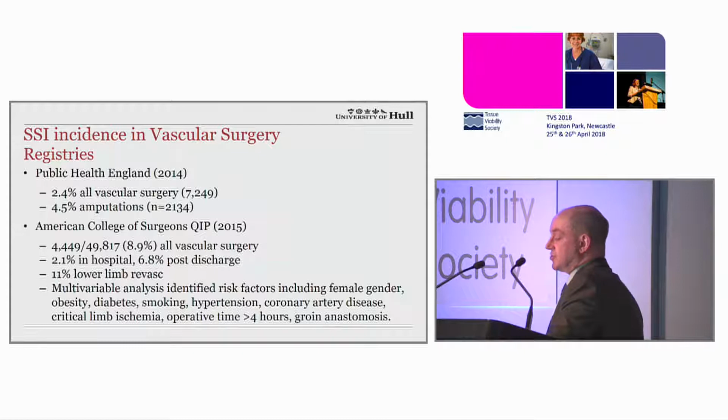The American study also identified that surgical site infection rate is probably highest in patients who are undergoing lower limb vascular surgery, so either bypasses or amputations. And particularly, they identified specific risk factors, which included critical limb ischemia and long operative times, which these complex femoro-distals often are, and patients who are having groin anastomoses. So the registry would suggest that surgical site infection rate in vascular surgery is probably about 10%.